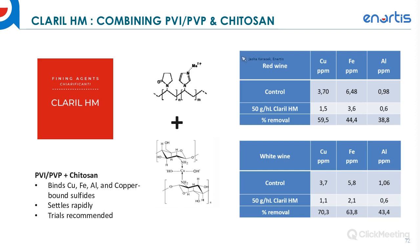When we look at its removal of copper and iron and aluminum, here on the right you'll see the red wine. The control had 3.7 ppm of copper. With 50 grams per hectoliter of Clairol HM, we were able to drop that by 60%. So that's a big drop in copper. In this white wine, if we look at the copper level at 3.7, again, with a 50 gram per hectoliter addition of Clairol HM, we were able to drop it down to 1.1. So that's 70% removal. So very effective in terms of removing copper, iron, and aluminum.